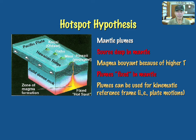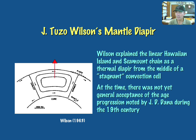We've all been taught that the Hawaiian hotspot, for example, has stayed more or less at the same point, and as the Pacific plate drifted over it, it formed a series of islands and seamounts that formed the Hawaiian Emperor chain. And so this idea that the hotspots are a reference frame has been around and been quite useful for a long time. Next slide.